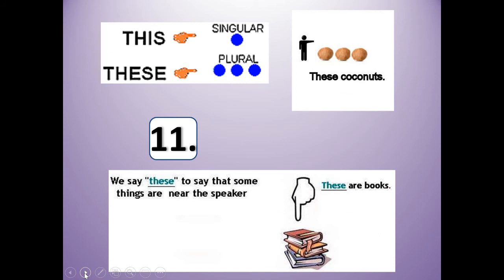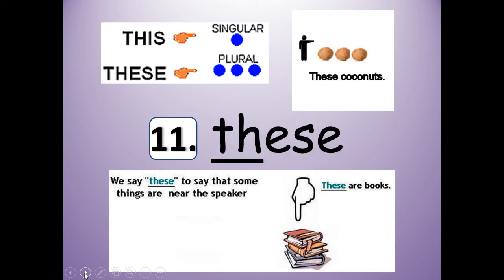It says this, that's singular, these, plural. We say these to say that some things are near the speaker. These are books. These are coconuts. The word is these, and the digraph is th. T-H-E-S-E, these. Don't forget the silent E makes the other E say its name, these.